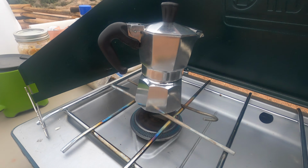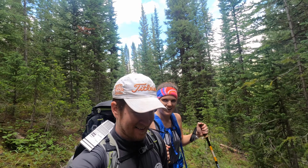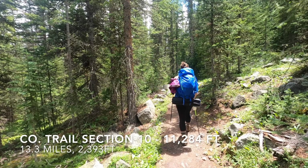All right, so we are on our first day of backpacking. We're gonna be camping somewhere along a trail tonight. And we got all of our gear on our backs. It's like a 13-mile trail along the Continental Divide Trail and the Colorado Trail.